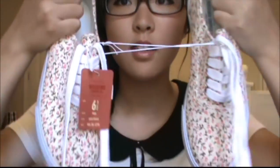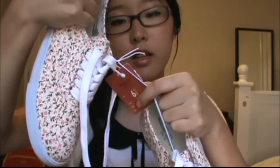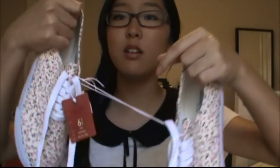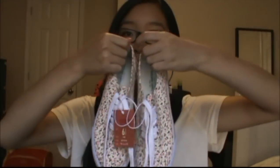And the laces are white and it's like white. So, I'm kind of scared that I got white shoes that I'm gonna get dirty, but I will try to take good care of them. But it's really cute, and I got it in 6.5, and it was on sale for $6.48, and I can't miss this great sale, and it was $6, so I was like, come on. And it's really cute. And it's good for spring.